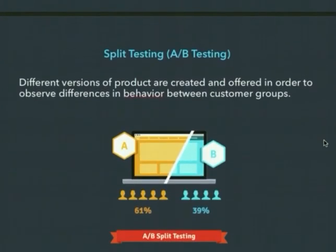And the last key to lean startup is split testing, or A/B testing. Different versions of a product are created and offered in order to observe differences in behavior between customer groups. This is where you release two versions of your product at the same time to see which one performs better. Maybe I release two different course videos. I'm gonna see which one performs better.